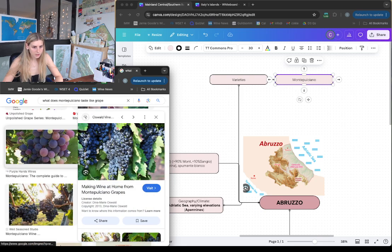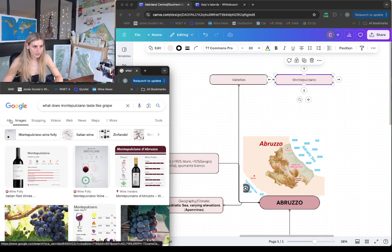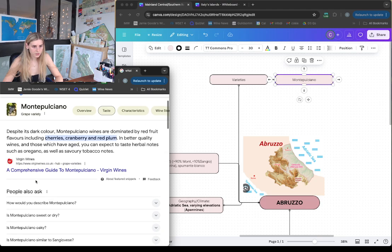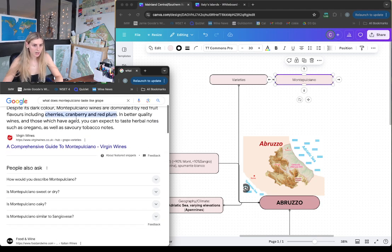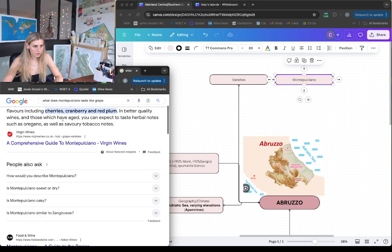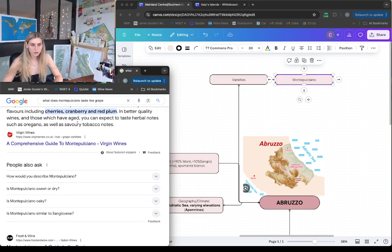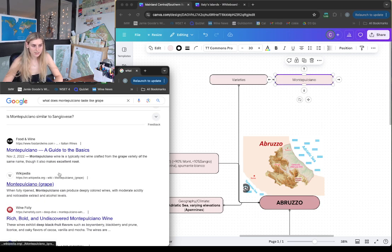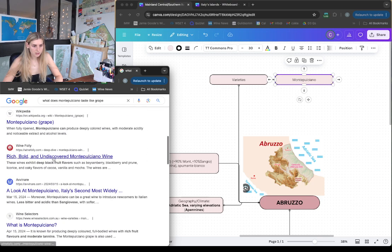Distraction, Montepulciano. Okay, so we have deep color, and I know that from before, but it's also saying red fruit flavors, so that's cool. I'd like to find a couple sources for that, so let's do that actually. It says that in better quality wines and those which have aged, you can expect to taste herbal notes such as oregano, savory, tobacco. So herbal notes are really common in Italian wine in general. I'm going to look for a source that I really like.